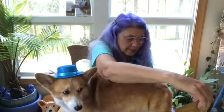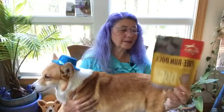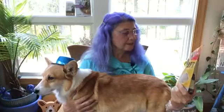Another one that we use sometimes is the free-range duck from Origin. Origin is also a pet food company. This is supposedly 100% pure duck liver, nothing else in here, and these are little round chunks. Tristan really likes these. He will do anything for duck. He needs it so much because he is a hot dog and he likes a cold duck.